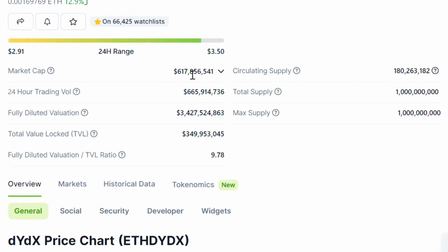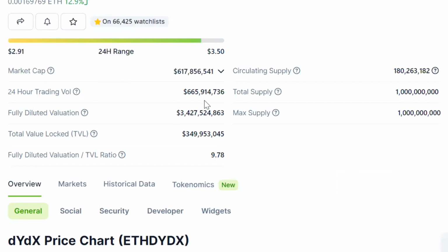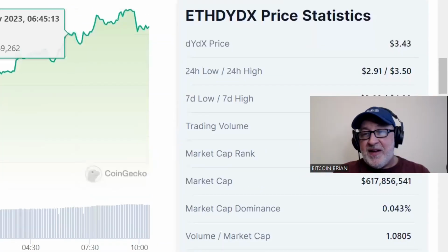Market cap 617 million, trading volume, a lot of trading volume. This exchange is doing a lot of volume, which is nice. Its fully diluted valuation is almost 3.5 billion. They have almost 350 million in total value locked. So that's good. Let's go down and get a little more info here on the right.